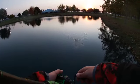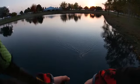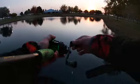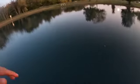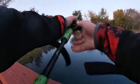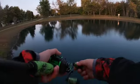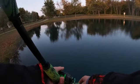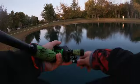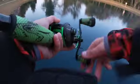Oh, got a little bite there. The other day, Tom almost caught his personal record bass. It was like a 3-pound, right off the dock, like right there. You have to reel for it to sink. I'll save the top water for later. Oh, from over there on that side of the shore. That shore is always good for top water, you know?